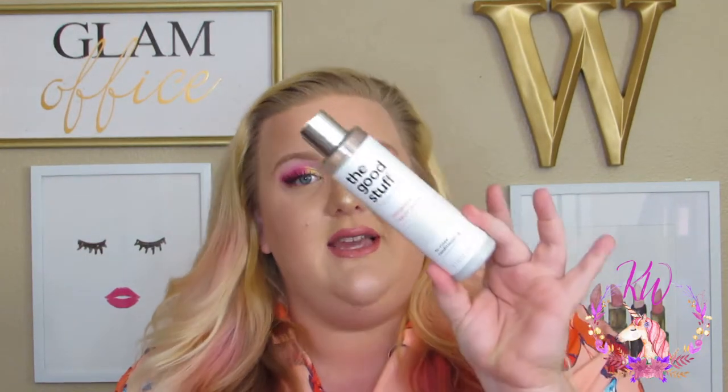And one product that I have really been enjoying for May is by the Good Stuff Company, and this is the Complete Repair Balm. It is a leave-in conditioner, and what I like to do is after I get out of the shower, I brush my hair and I let my hair air dry. I never use a towel, I never use a hair dryer, just because I don't want to further the damage or pull any of my hair out.